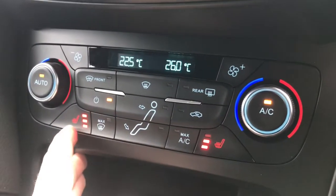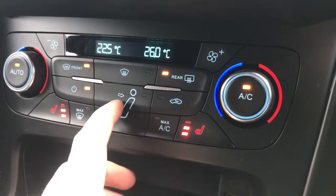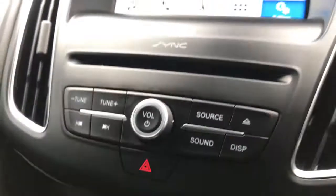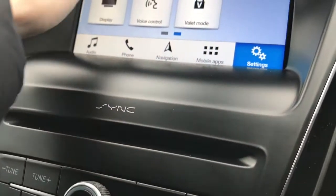You've got your front heated seats. You've got your quick clear heated windscreen, only found in Ford vehicles. You've got a nice and easy to use dual zone climate control. Perfect for if you want it in different temperatures to your passenger. Got all your display controls there.